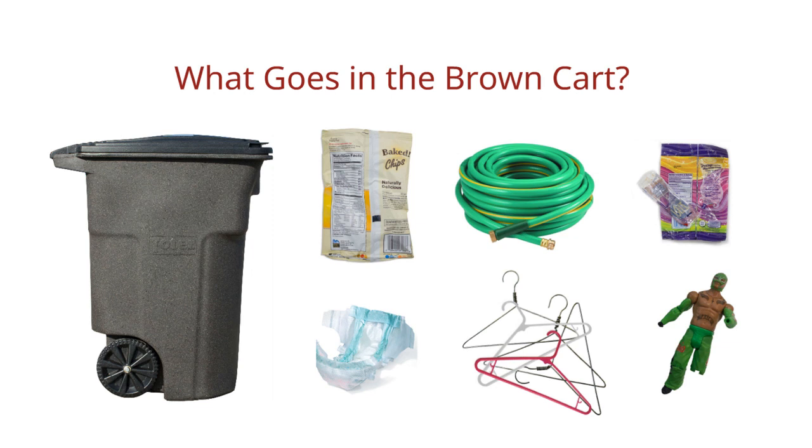So, the first one is in the top left corner. That is a bag of chips. So, when you're done eating your Fritos, Doritos, Cheetos, Takis, what color is the bag inside? You're probably thinking it's silver, and that's true. So you have a silver lining inside of your chip bags. That's called foil. The foil inside of the chip bags is not recyclable. So that's why we want all of your chip bags in the trash.